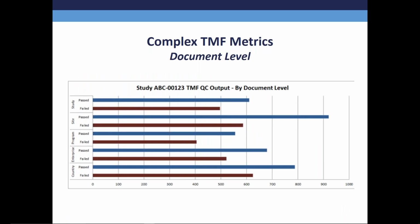These next slides are just a couple of examples looking at breaking down your fail rate by a few of the different examples we gave there. This first slide shows the pass-fail broken down by document level. So you can see the number of documents at each level that passed and failed for this particular study.